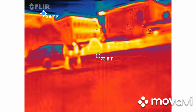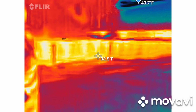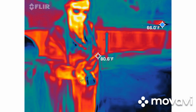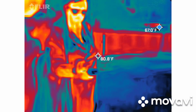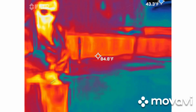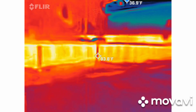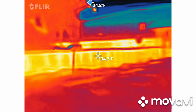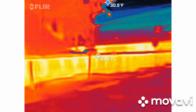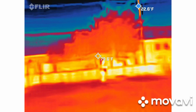Wait, I got red over here. See that? What's your name? Who are you? I could keep my sticks. No, you're fine. Don't worry about it. Keep walking around.